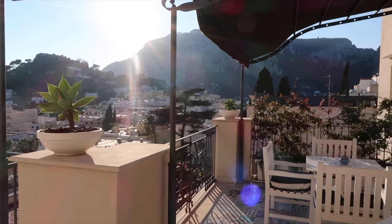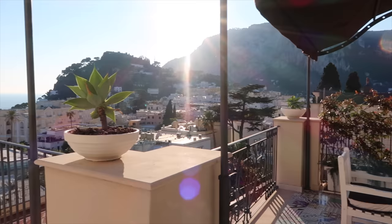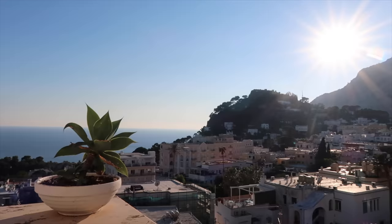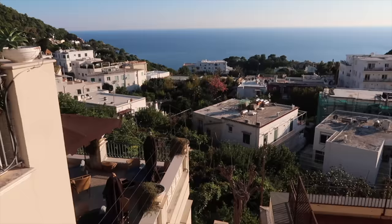So we have the balcony from our bedroom. There's Lyle taking a photo. And this is the view right now. What time is it? 4:53, if you can see that. So the sun is kind of starting to set a little bit, but not yet. And we're pretty high up in Capri.